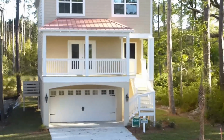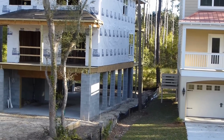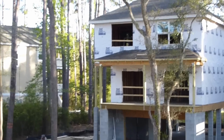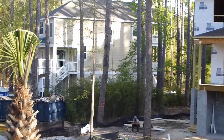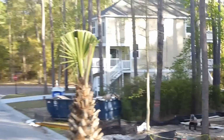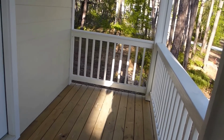You can see that they've got some houses going up here. Similar architecture, all on piers, all with 2-car garages underneath. Good looking homes. And of course you can buy one that's all ready to go, or you can have them build one for you to your specifications, colors, and so forth.